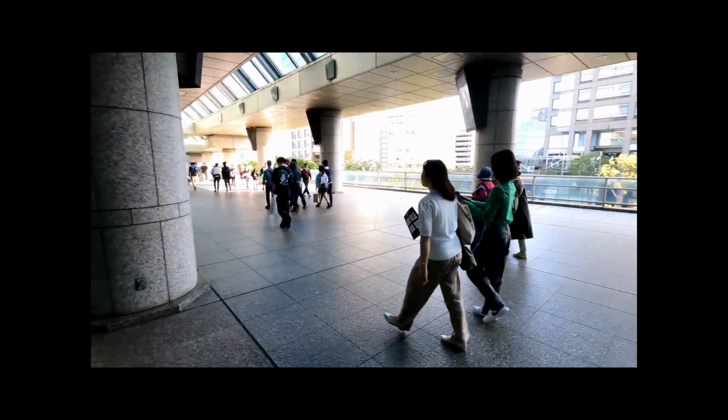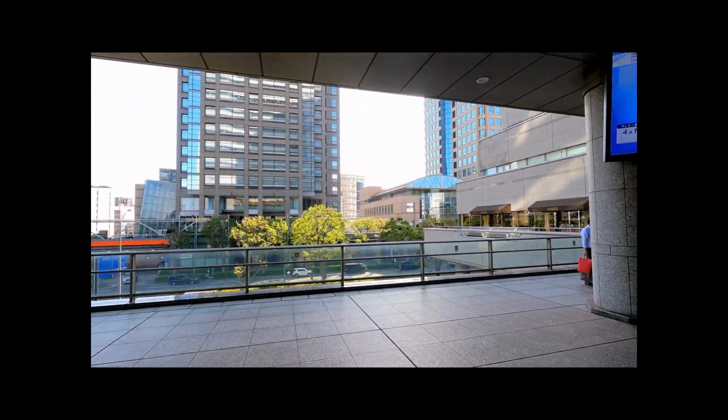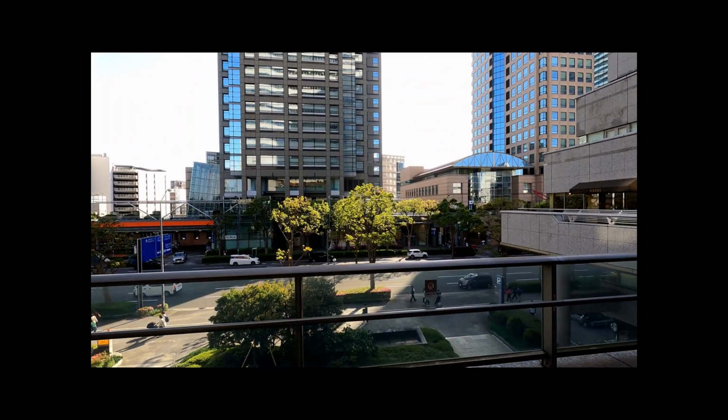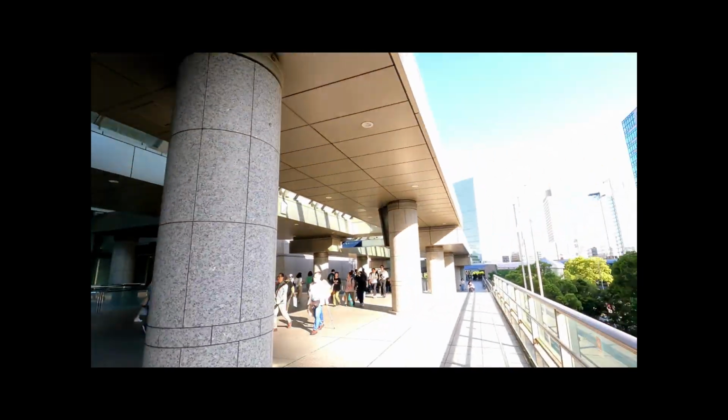Definitely worth the couple dollars, you know. Less than $7 to go up to the top of there, which I feel like is a decent value. And to be honest, that's less than Tokyo Tower. That's got a better view, and this is a much better experience.